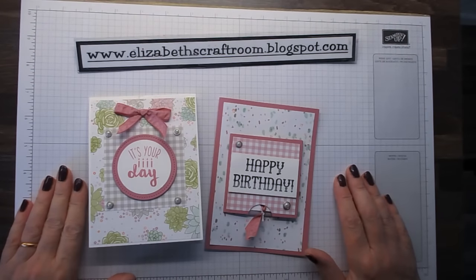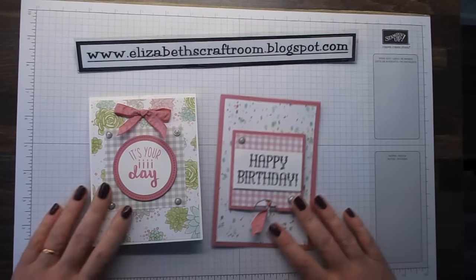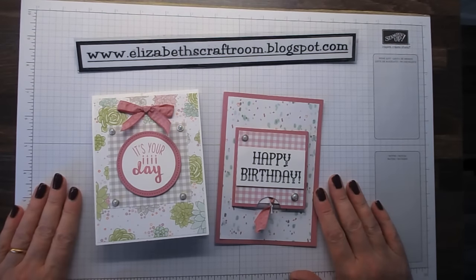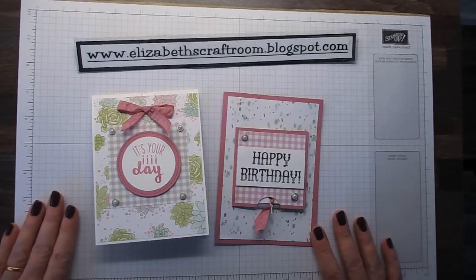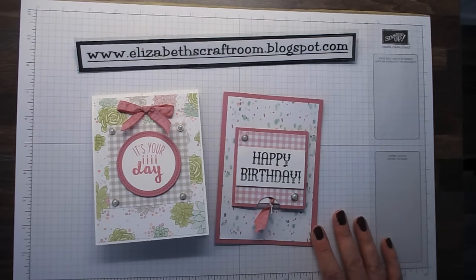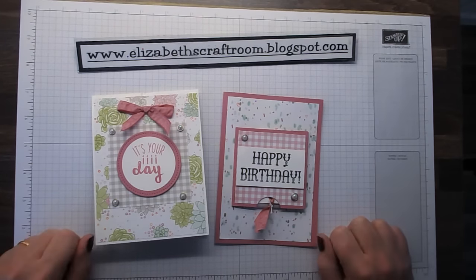If you'd like to attend one of these classes, I have three classes running. We've got Tuesday the 21st of February at 7 p.m., Wednesday the 22nd of February at 10 a.m., and Thursday the 23rd at 10 a.m. As I say, it's a £28 class. Booking is essential. I have a closing date of the 9th of February, so book your place if you would like to come along.